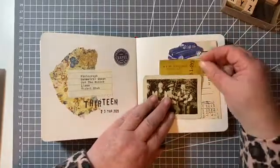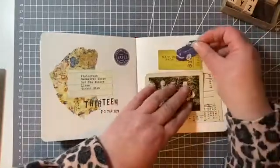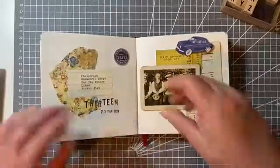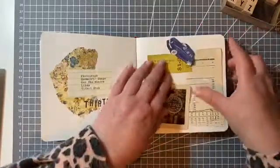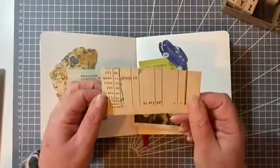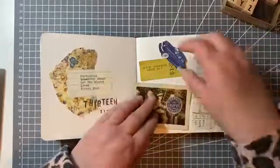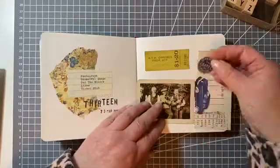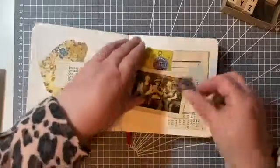So I'm thinking something along those lines, and we'll get them stuck down something like this. And I think this is real. This came from a little packet, again from the Jelly Bean Studio on Etsy. I think that's real. It feels real. It looks real. This doesn't look real. This is just pretend, I think, ephemera, and I think this is a Tim Holtz as well. So anyway, let's get sticking.